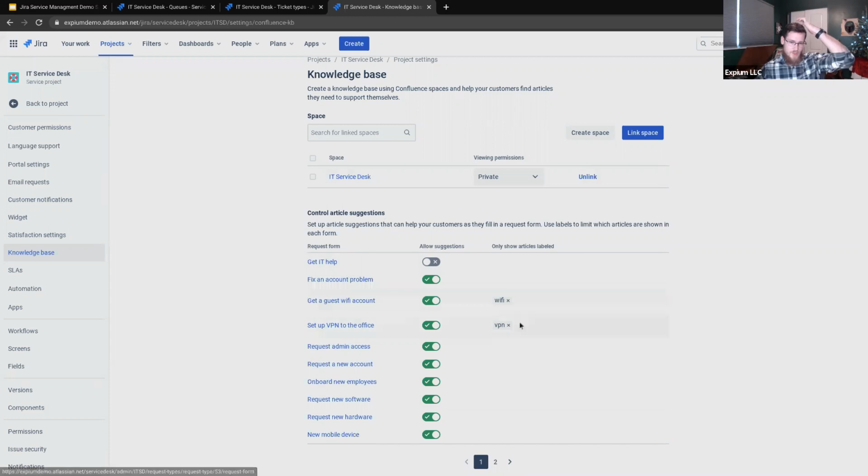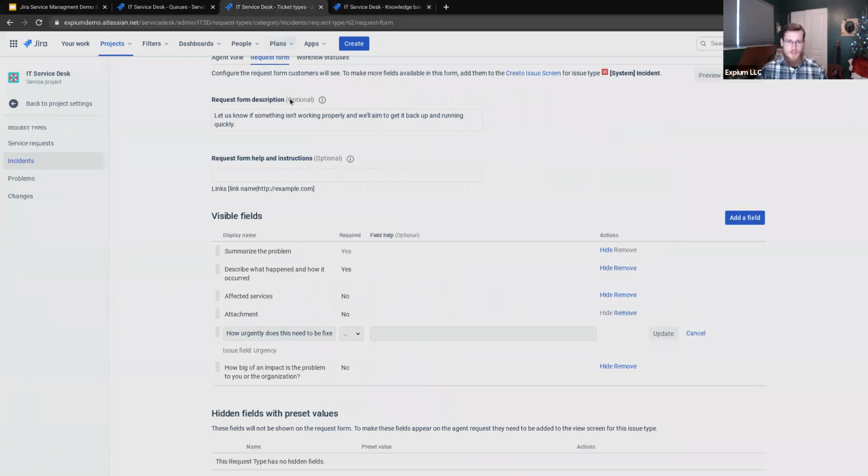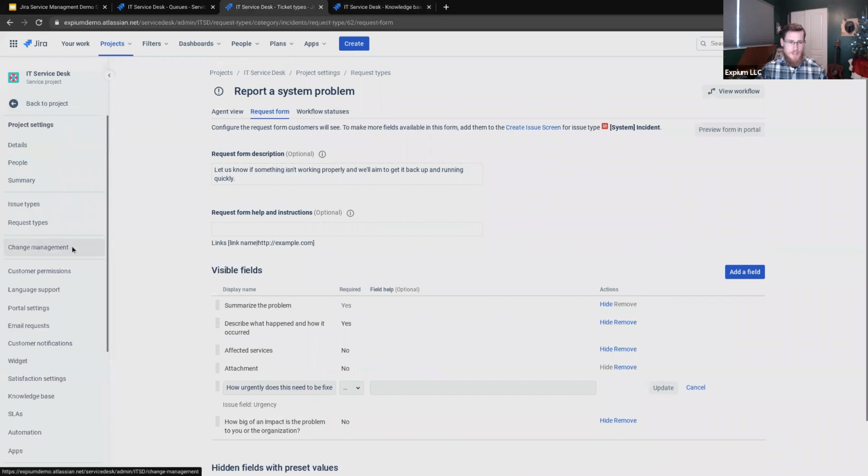And in this case, we can use labels. So if we get a guest Wi-Fi account, we're only going to search for the Wi-Fi label. Set up a VPN to the office, we're only going to search for the VPN label. And if we go into the second page, we've got report system problem, things like that. These are going to search for anything with the troubleshooting label on them, because these are basically for system problems or broken hardware.